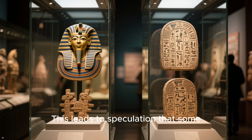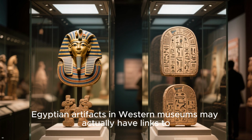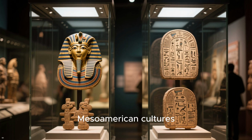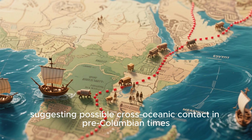This leads to speculation that some Egyptian artifacts in Western museums may actually have links to Mesoamerican cultures, suggesting possible cross-oceanic contact in pre-Columbian times.